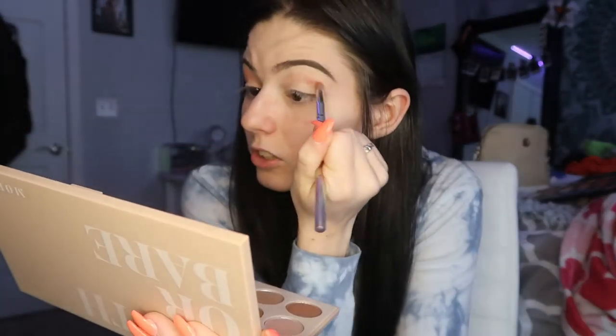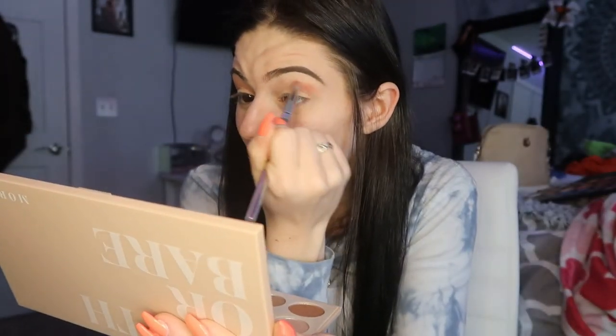Just these are way better. Way better, because it's fluffier, I guess, and it just blends better. It's not as stiff, because e.l.f. brushes kind of feel stiff to me. So I'm gonna scoot my camera over a little bit. These just aren't stiff. They blend so easily. Look, that was literally blended in seconds and I didn't even have to do anything.